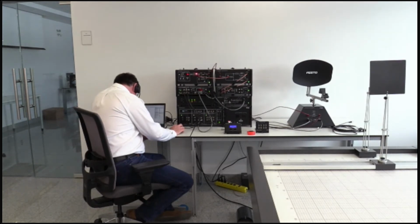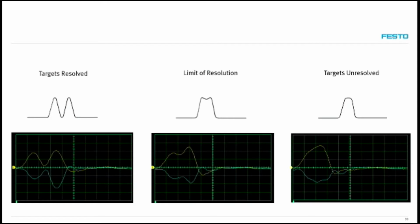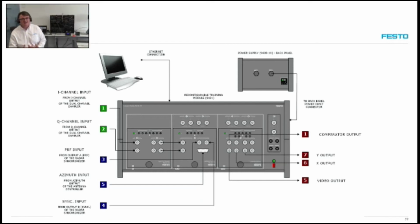Okay, so now let's go back to our PowerPoint presentation. Okay, live demo, we did that. So we did talk about the RTM. In the RTM, we're going to change the cards that I told you. Those cards have, in the upper part, external hooks, so we can grab oscilloscope plugs there, and we can check the signals in all the elements that we have. So we can check how the signal is going to be manipulated in all the steps.